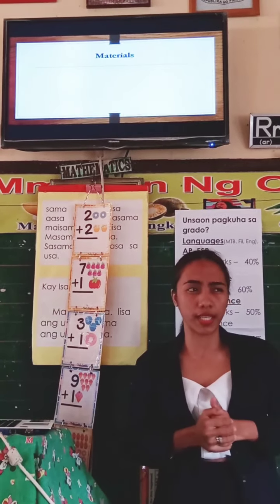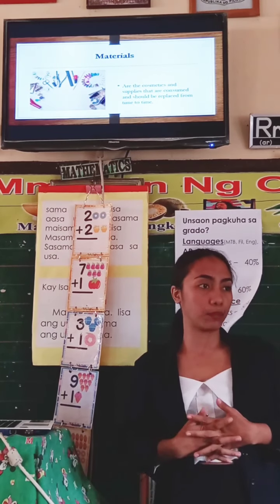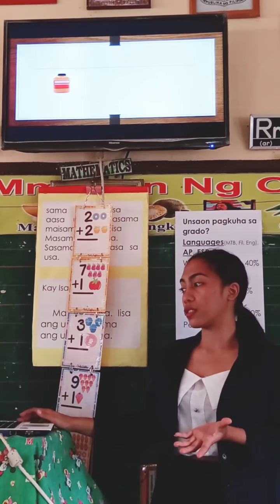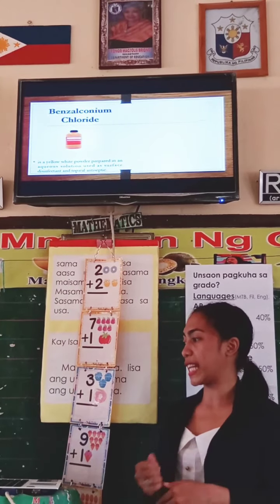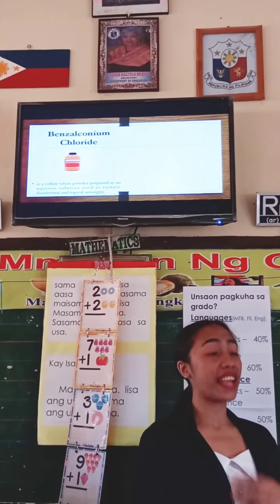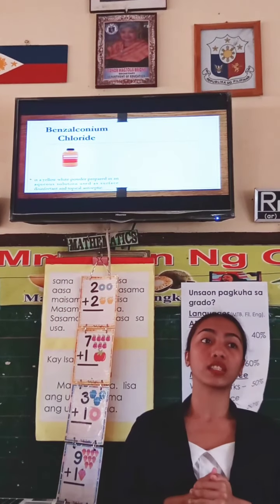So what are materials? Materials are the cosmetics and supplies that are consumed and should be replaced from time to time. In short, materials are consumable. Examples of materials are benzalkonium chloride. It is a yellow-white powder prepared in an aqueous solution used as a surface disinfectant and topical antiseptic. But in the local area, benzalkonium chloride is orange in color, not a powder but a liquid.